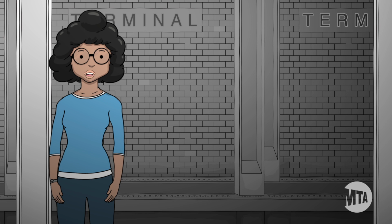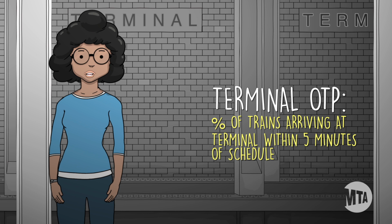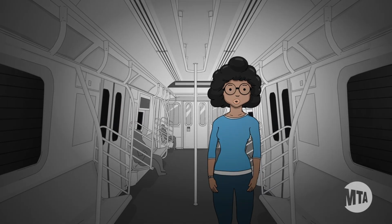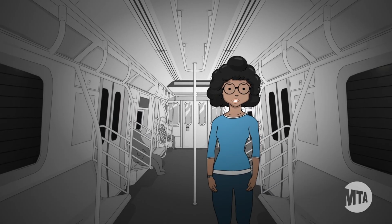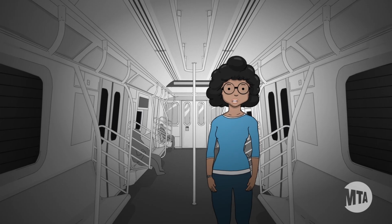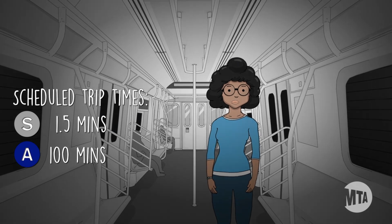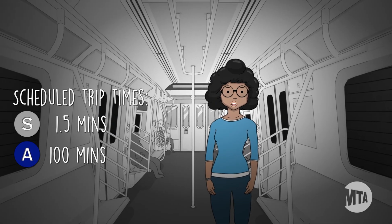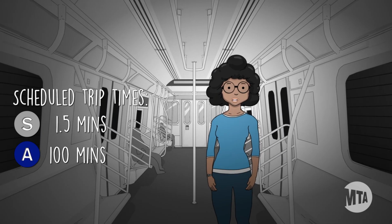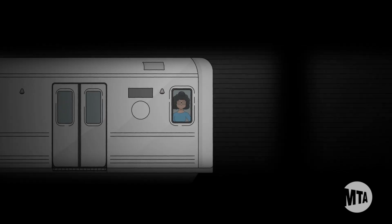Terminal OTP measures the percentage of trains that arrived at the end of their line within 5 minutes of their scheduled time. It's an easy metric to understand, but it doesn't present the full picture of how well a subway line is performing for everyone who rides it. Terminal OTP is also limited because it's a pass-fail metric that doesn't measure the severity of delays. Our scheduled end-to-end running times can range from 1.5 minutes on the Times Square shuttle to 100 minutes on the A train, but the same 5-minute standard applies to all.